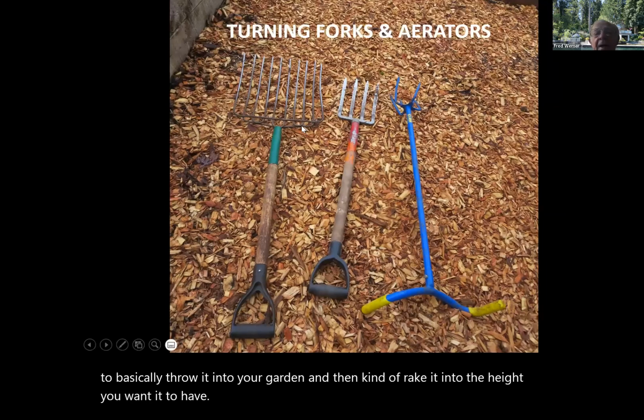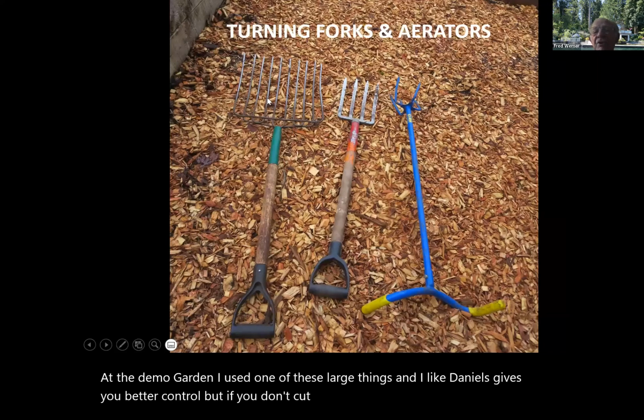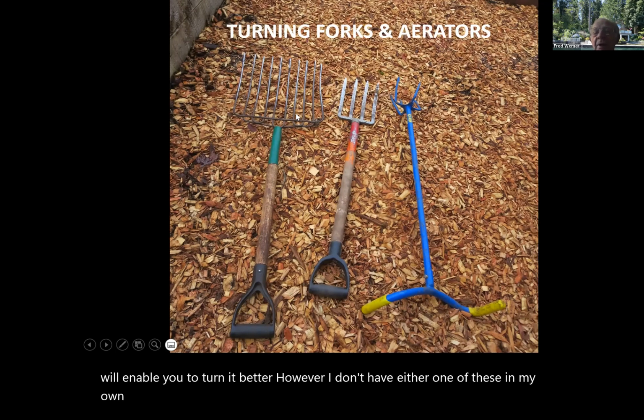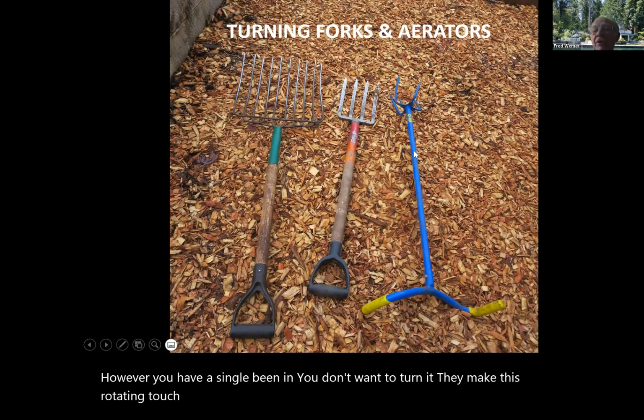At the demo garden, I used one of these large ones, and I like D handles. It gives you better control. But if you don't cut it up fine enough, this will carry too much weight. And if you're not fairly strong, you may want to use a smaller one, which will enable you to turn it better. However, I don't have either one of these in my own gardens because I rarely, if ever, turn it. However, if you have a single bin and you don't want to turn it, they make this rotating tine one, which you put in there and you turn it.